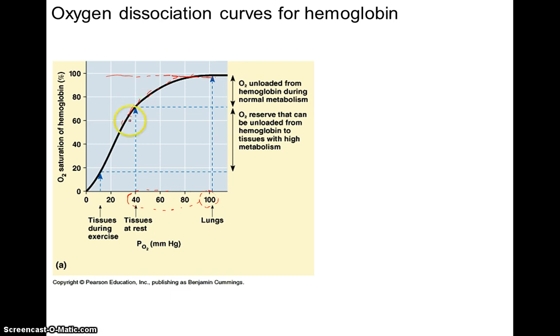Okay? If it gets into cells during exercise, those cells have really low concentrations of oxygen, and it really will give up a lot of the oxygen. It will keep almost none of the oxygen. So hemoglobin, fortunately for our cells, gives up oxygen when oxygen is in low concentration and binds to oxygen when oxygen is in high concentration in our lungs. So in our lungs, it's going to bind and hold the oxygen, and in our muscles and our organs, it's going to give it up.